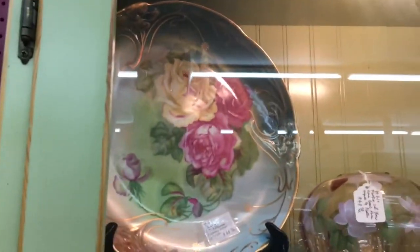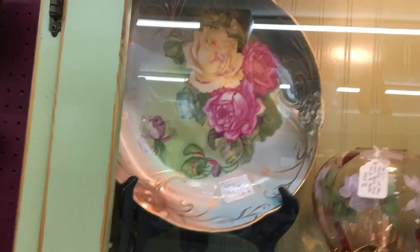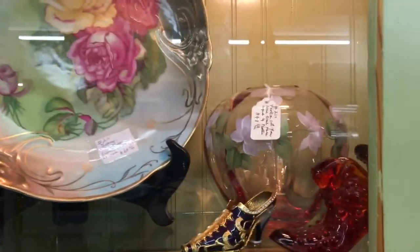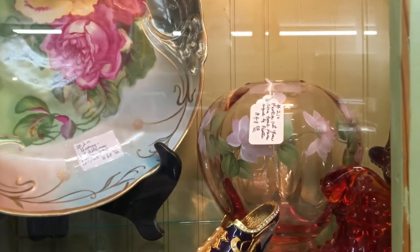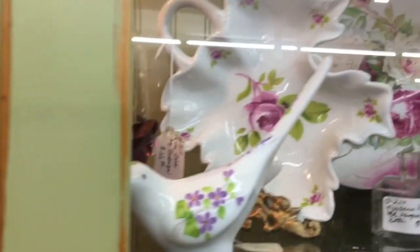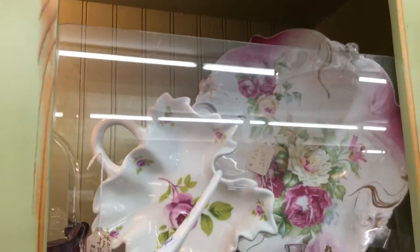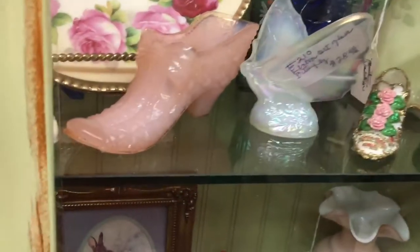Oh my gosh, that's gorgeous. That plate, it's Germany. Oh my gosh. Now that's beautiful too. Fenton, I believe. Yep. Oh, I love the hand-painted pieces. I just think they're so beautiful. I'm a sucker for anything hand-painted. That's beautiful.